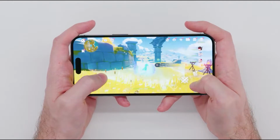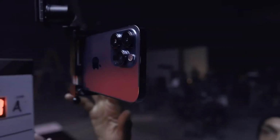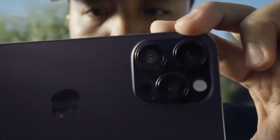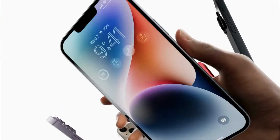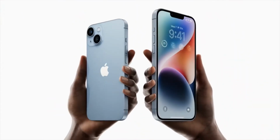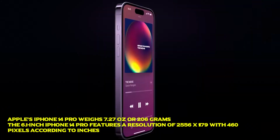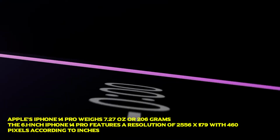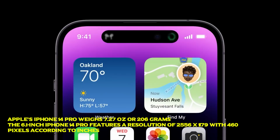When it comes to the chassis, the iPhone 14 Pro is almost the same as the iPhone 13 Pro models, with an all-glass front and a textured matte glass back that sandwich a body crafted from surgical-grade stainless steel. The color of the stainless steel frame matches the color of the glass on the back for a streamlined appearance. Apple's iPhone 14 Pro weighs 7.27 ounces or 206 grams. The 6.1-inch iPhone 14 Pro features a resolution of 2556 x 1179 with 460 pixels per inch.